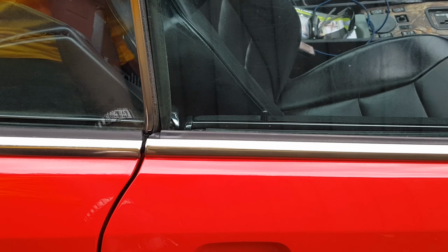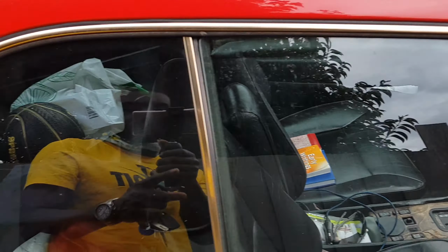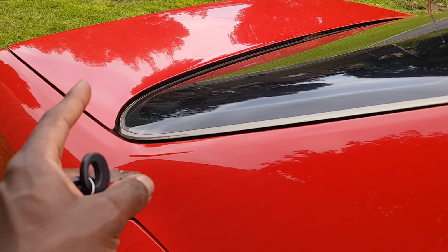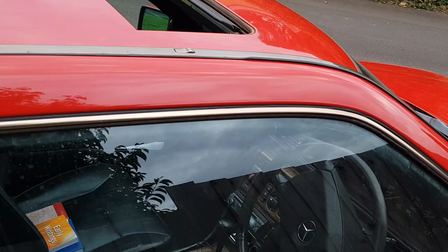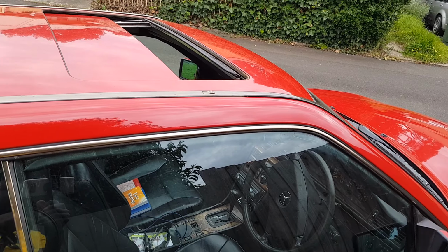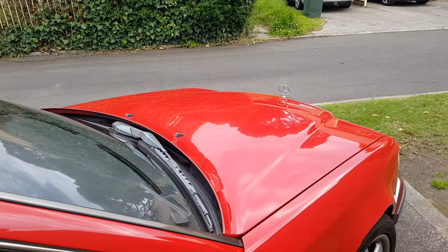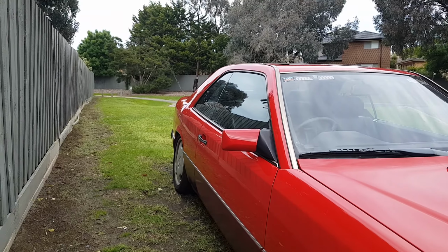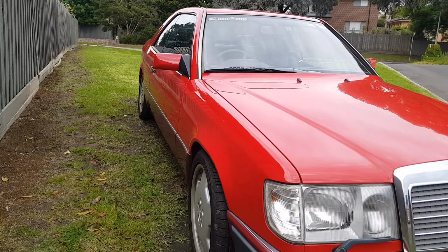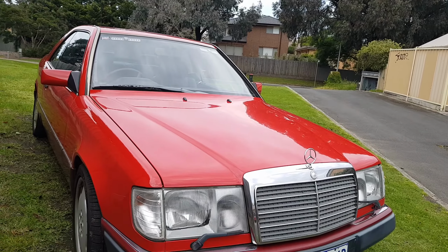Nice thing about this Mercedes-Benz, it's got central locking. Both doors lock, including the boot. Except for the sunroof, which stays open, which is also a good feature to have. And I gave it a quick wash. Just a quick review over this car. I'm not going to dwell on this one too much because most of you are here for the Audi.